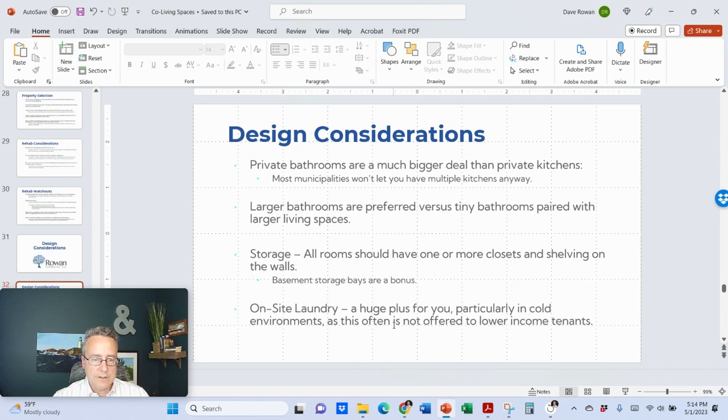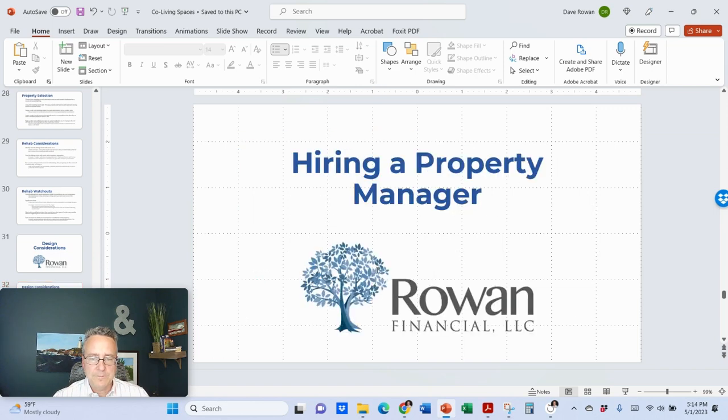And then on-site laundry is a huge plus, particularly if you're in a cold or wet or both environment. I have had to take laundry outside to go do it. It's no fun. So try to give people that within the building is a big deal.